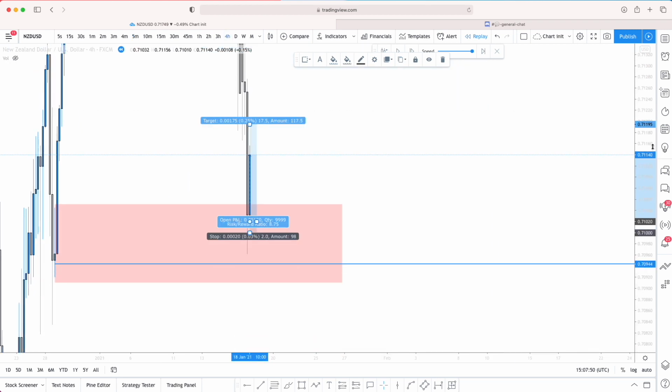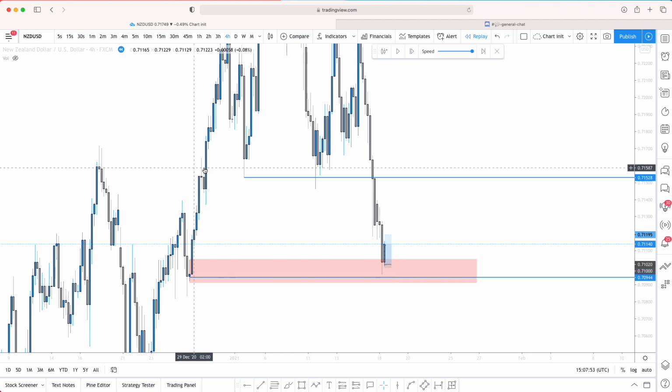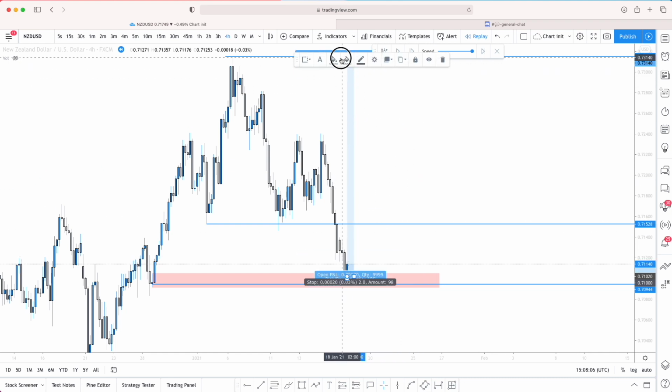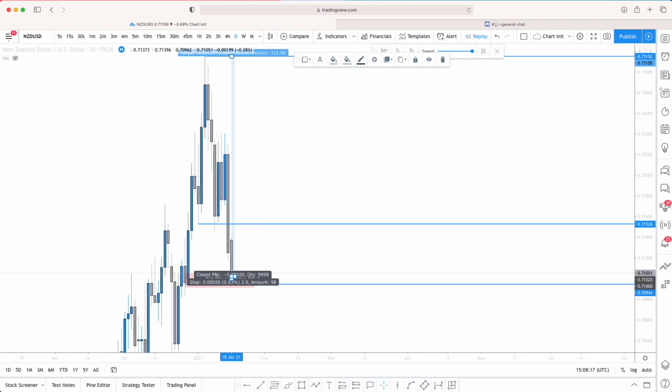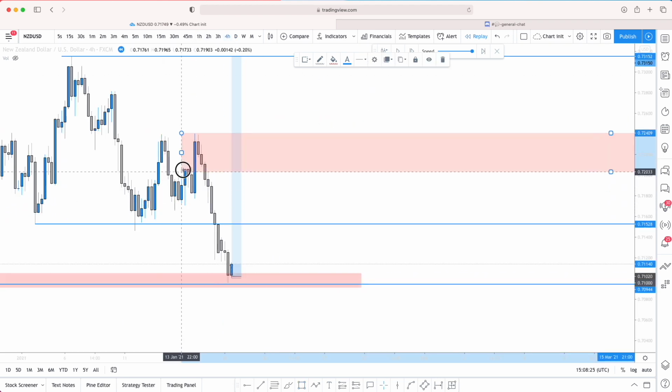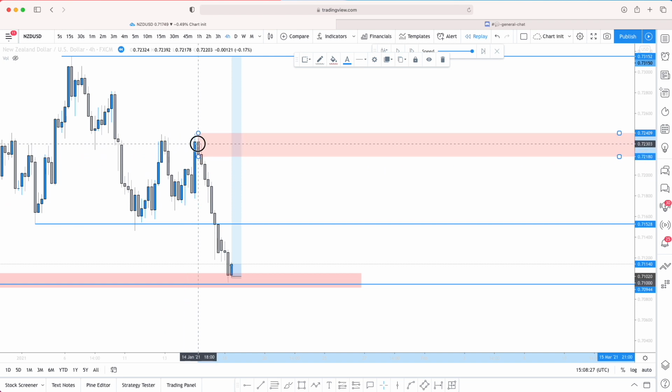Now, what you need to think about when this happens. So yes, we broke this structure, and we're querying at this point. So we're questioning whether price is either going to grab liquidity and continue to the upside, going all the way up to here and further, or is price going to come back to this POI, which is here? Because if you think about it from a daily perspective, the daily order block which broke structure is here, right? So in theory, if we go to the 4 hour, refine it, that is where we should expect price to come to and react.